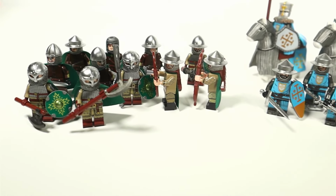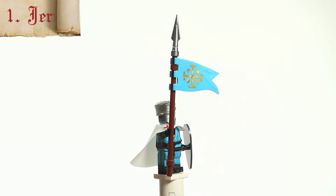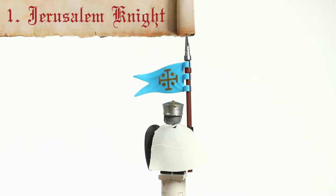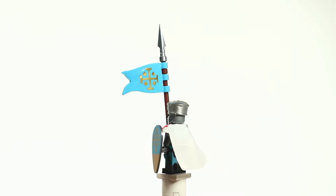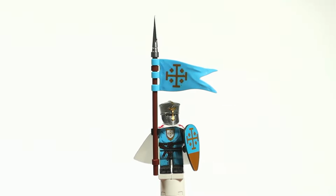Those were all of the products, now let's play around with some of the gear and see what kind of minifigs we can make. First up, I got this Knight of Jerusalem here. He's got that Crusader helmet that we looked at earlier combined with a mail coif printed head. He's also got a lance with the flag of Jerusalem. He also has a white cape and a kite shield.